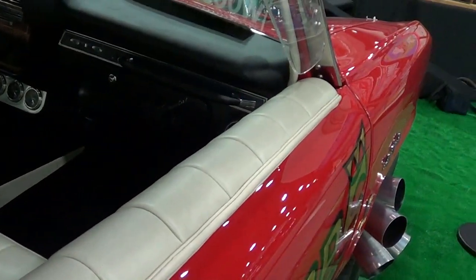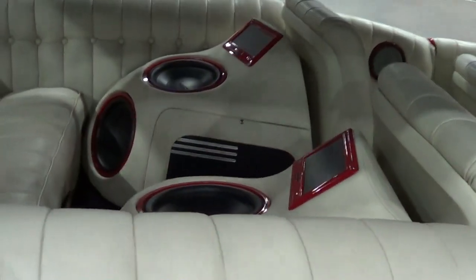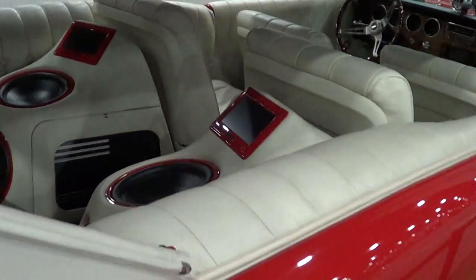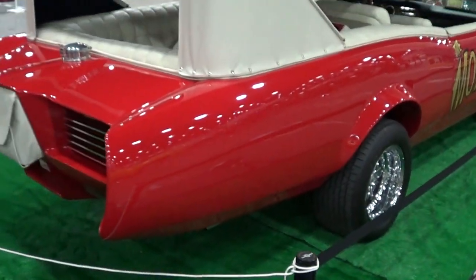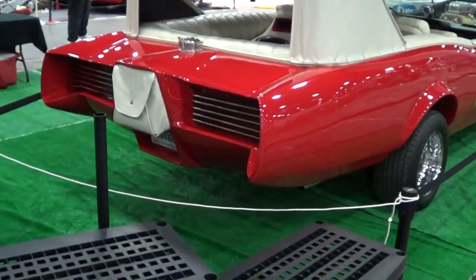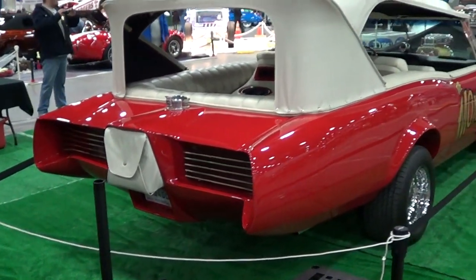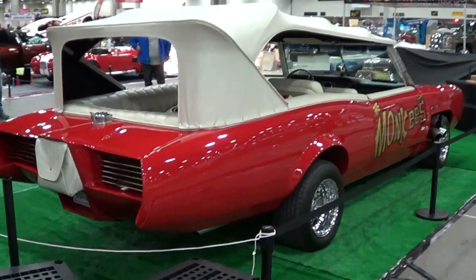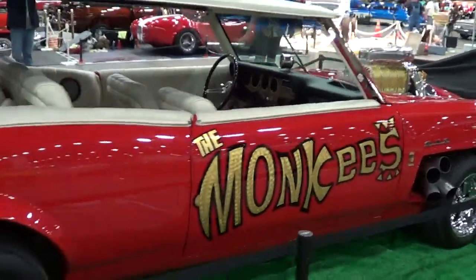Looks like one of the Monkees signed it there. That looks a little upgraded there. I'm not sure that's the way it was. Parachute. That's cool, man. Cool to see a car like that in real life.